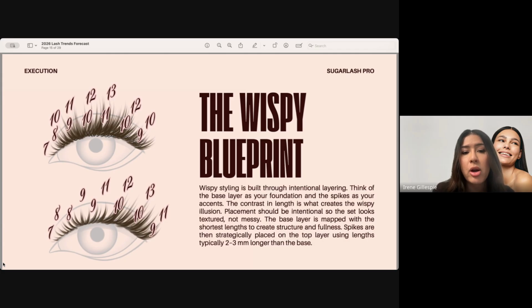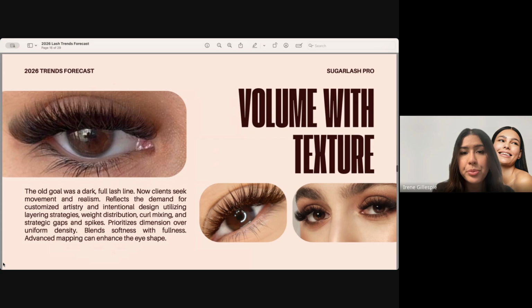So in the images there on the left, I've gone just 1 to 2 millimeters longer throughout most of the eye. Just on the cat eye on the bottom there, I went 3 millimeters longer on the highest peak. So you can kind of play around with it.